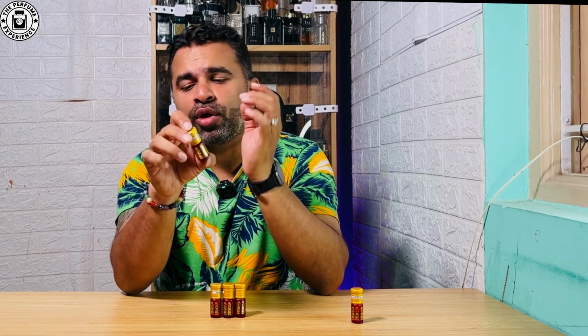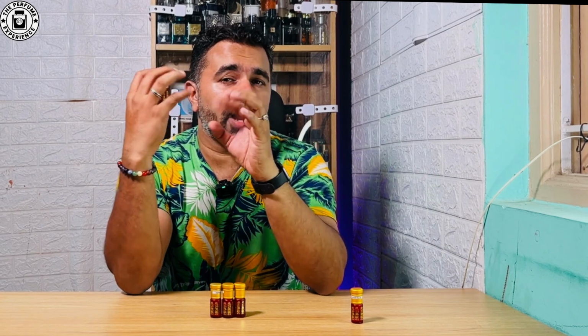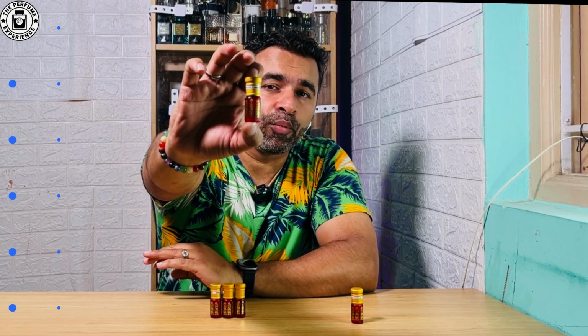Although this talks about Cambodia, which is basically the Cambodia oud on this particular fragrance, I don't find that as a very repulsive nature, because wherever I've sniffed Cambodia oud, it's pretty strong animalic. That's not the case in this case. It is mostly a nice mellow woody fragrance with a little bit of musk element. So that is Majestic Cambodia.